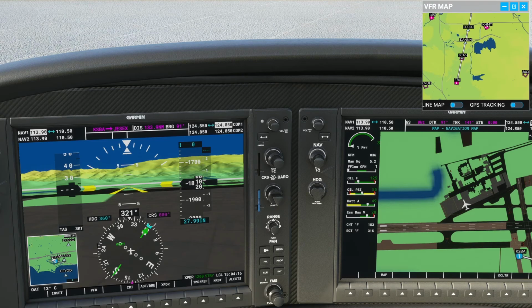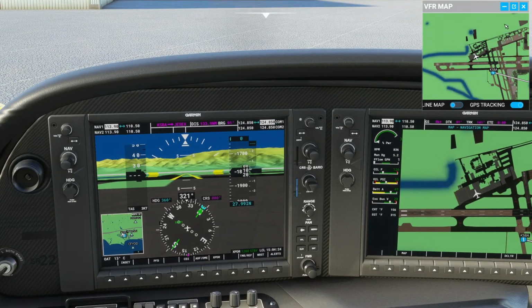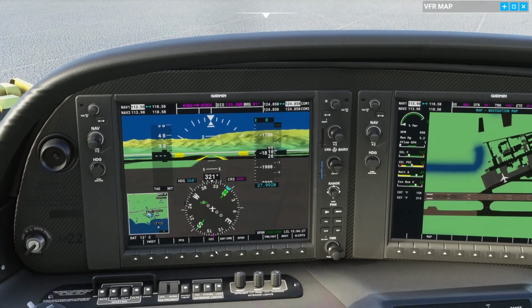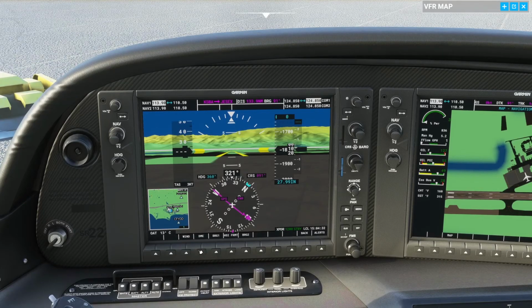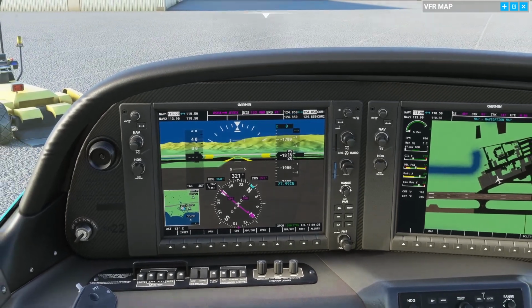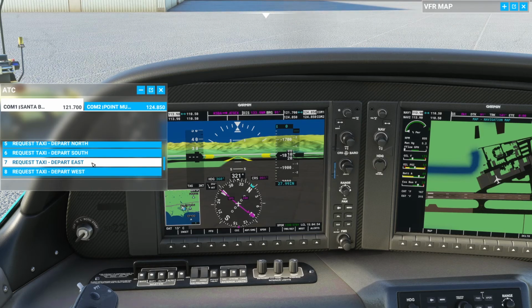Is runway 18 at F70. Okay. Minimize that for now. Wind, option 3. Right. Go ahead and contact the ground. The west taxi departure.